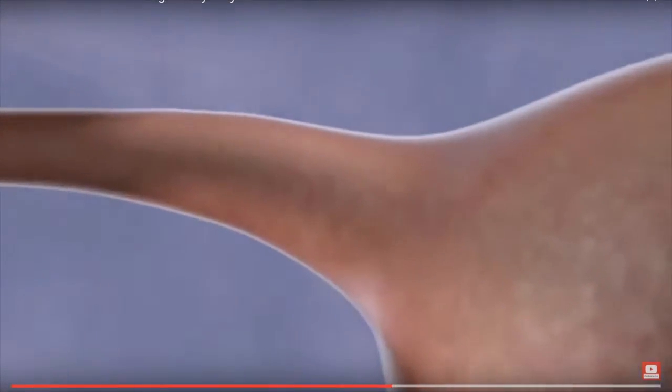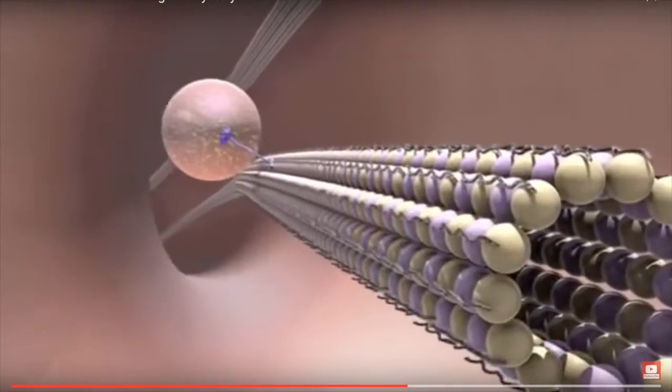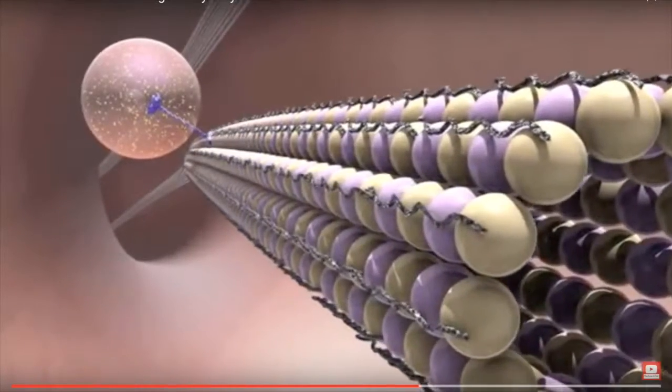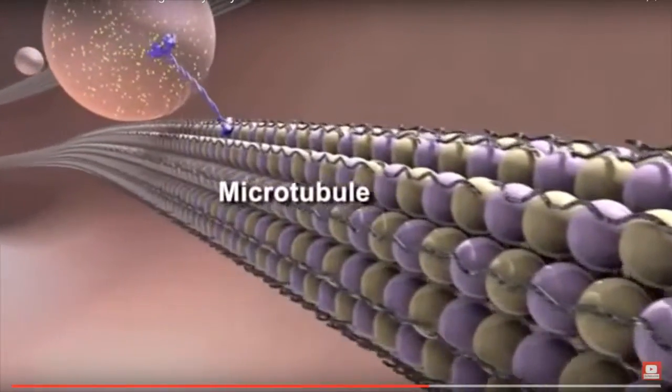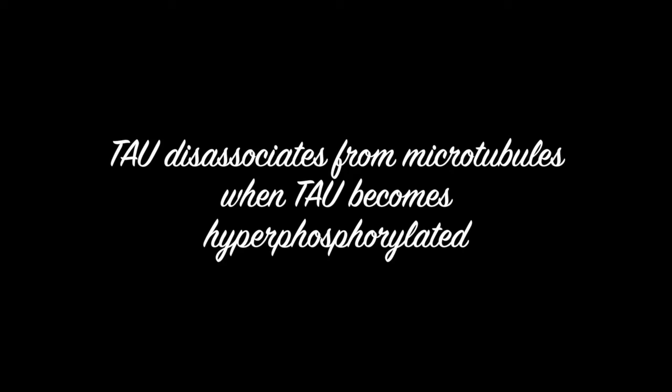Neurofibrillary tangles are made when a protein called tau is modified. In normal brain cells, tau stabilizes structures critical to the cell's internal transport system. Nutrients and other cellular cargo are carried up and down the structures called microtubules to all parts of the neuron.